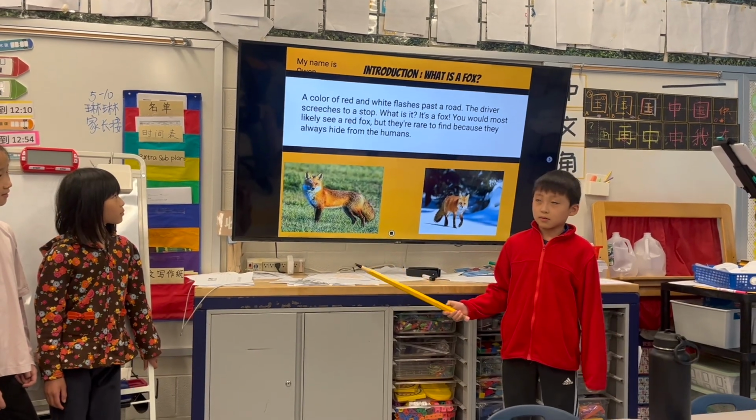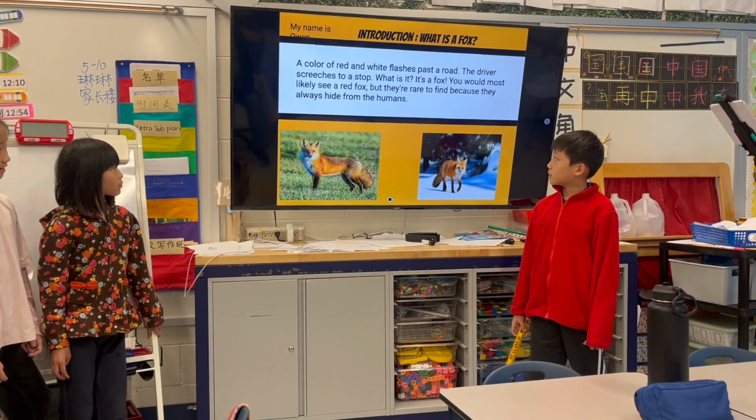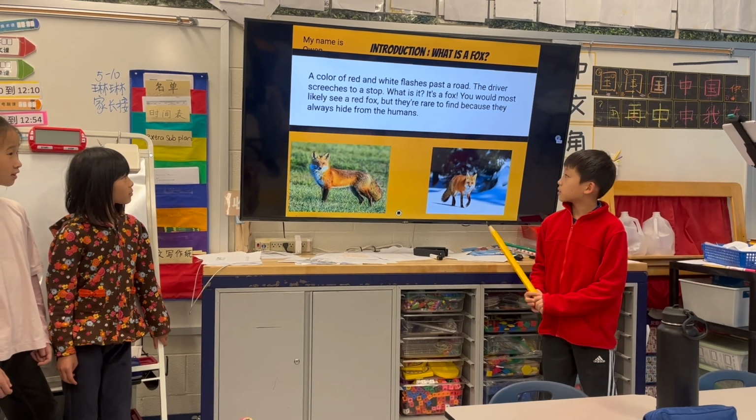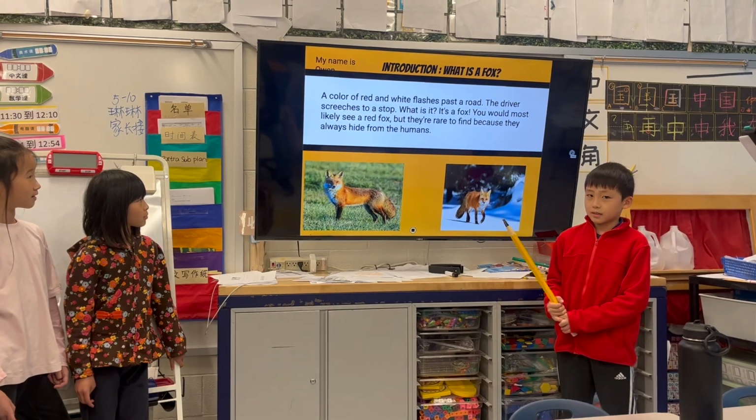A color of red and white flashes past the road. The driver screeches to a stop. What is it? It's a fox. You would most likely see a red fox, but they're kind of rare to find because they always hide from humans.